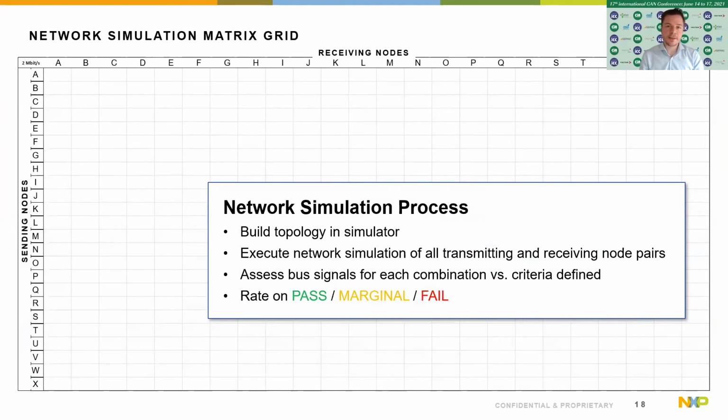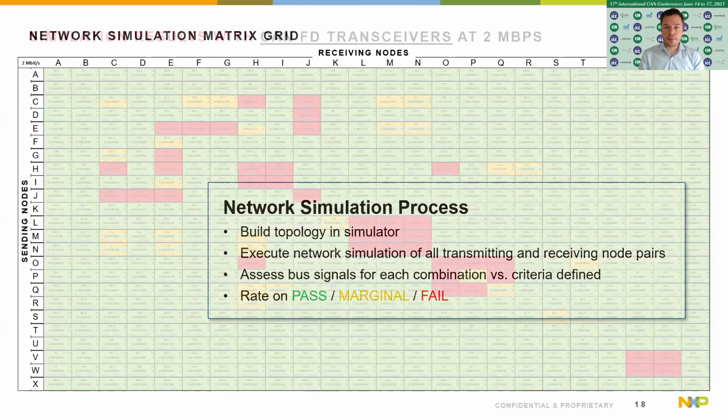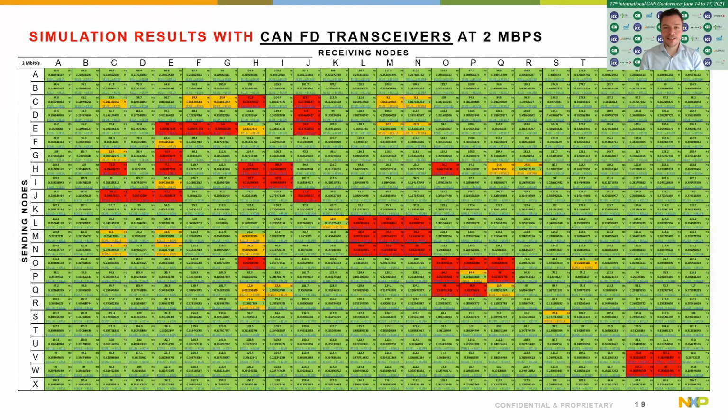And what we'll do is take the criteria that I introduced earlier in the presentation and use that as a mask to assess: is the network communication reliable, yes or no? And then we can simply grade that as a pass, a marginal pass, or a fail. And that gives us a very beautiful table like this, using standard CAN-FD transceivers. And you can see here, there are some clear failures, which is why this customer was not using such an extensive multi-stub topology at 2 megabits per second. It's simply not possible because there's too much ringing.